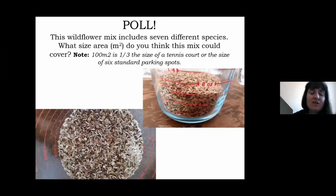So Thompson has just put a poll up for us. Looking at that volume of seed, I'm wondering, how big an area do you think you could cover with that?